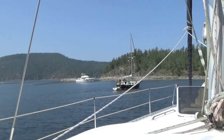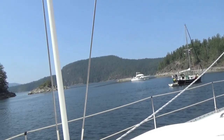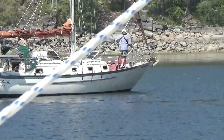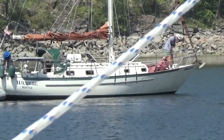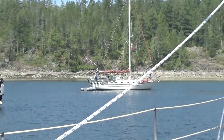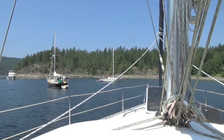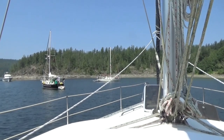Tom's right there and Colin hasn't come in yet. He's kind of slow. Here he comes now. Colin found a spot. Looks pretty nice in there. Still got some breeze. This one, let you be advised.